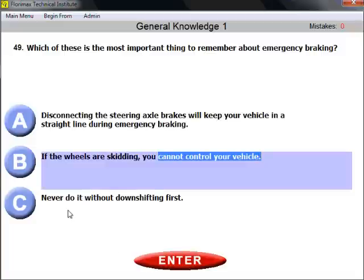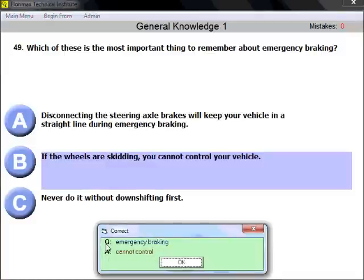Okay, let's see if we are correct. B, enter, and emergency braking, cannot control.